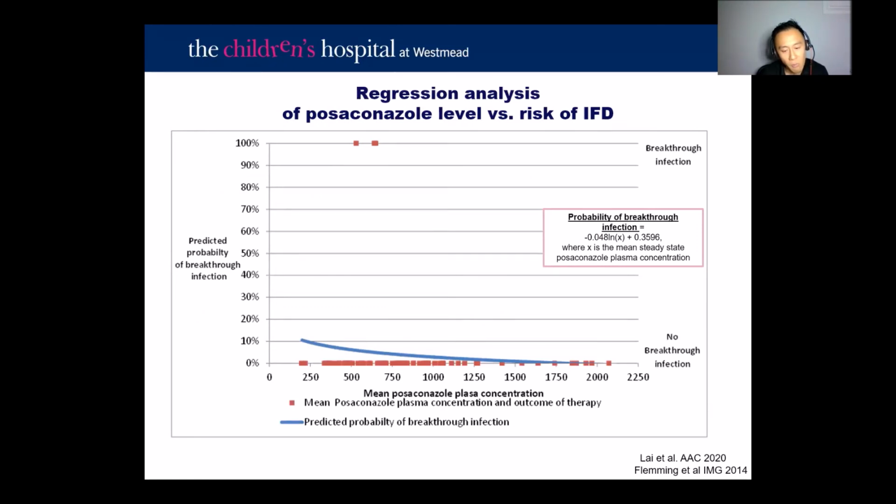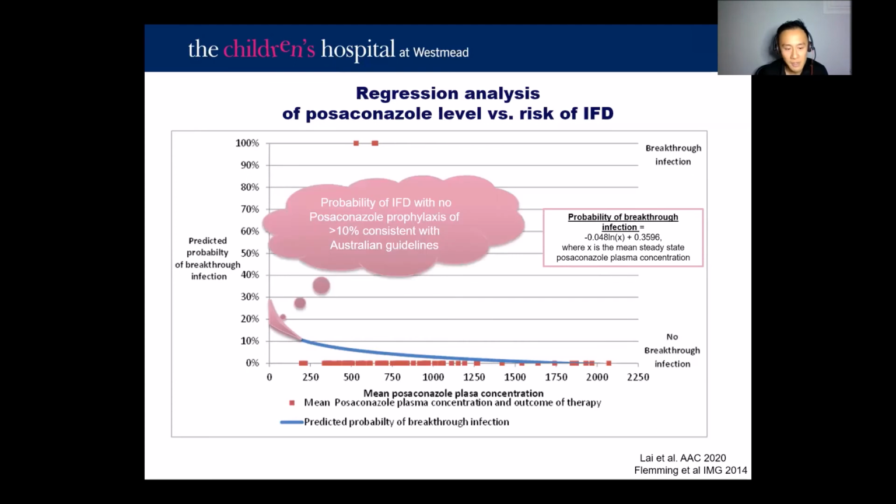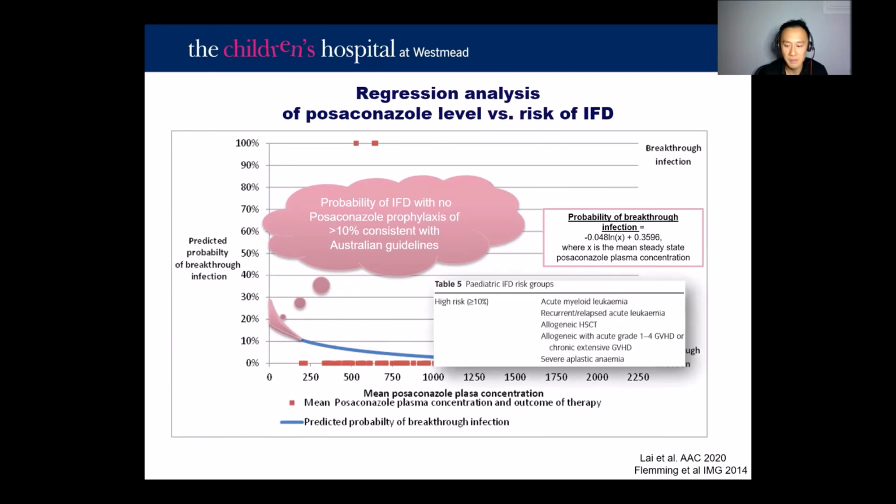And what we have on the y-axis is your percentage rate, x-axis is your mean posaconazole level. What I found quite interesting was if we were to extrapolate that line to a posaconazole level of 0, so no posaconazole, so no prophylaxis, it looks like it's consistent with what's been described in Australian guidelines, that these type of patients will have an IFD rate of greater than 10%, which is quite cool to show.